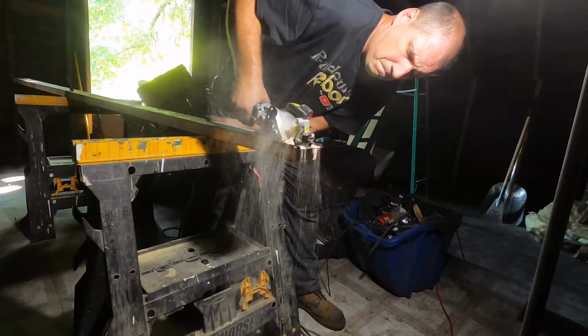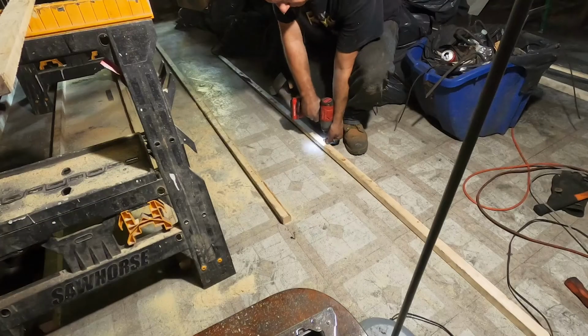Well, the tear-out's complete, and I've got everything ready to go. As always, the first step, we've got to get these new floors in and leveled.